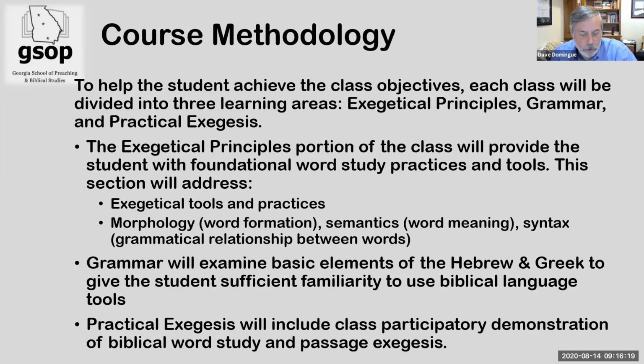That portion will look at foundational word study practices and tools. We'll address exegetical tools and practices. We're going to look at morphology, that's how words are formed. We're going to look at semantics, that is word meaning and the range of meanings. We'll look at syntax, that is grammatical relationships between words, because it's not just the word that's the emphasis, it's the relationship it has in its context, both the immediate context and the broader context.